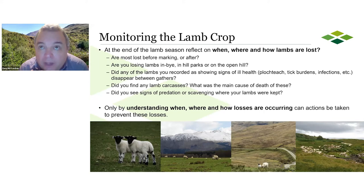And if everything else is equal, good health condition in the flock, good health condition in the lambs, reasonably good weather for that particular time of year, etc., all that can lead to suggesting, well, it's not an ill health issue. It may be a predation issue or some other issue that's outwith an individual farmer or crofter's control.